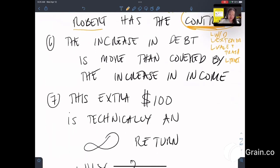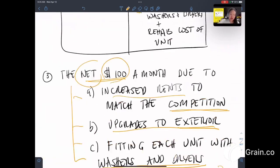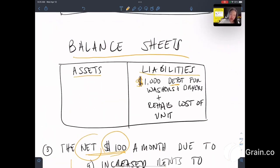Sixth lesson. The increase in debt is more than covered by the increase in income. So what does that mean? So let's go back to his example. So the liability, right? He has $1,000 of debt for the washers and dryers plus the rehab cost of the unit. So this $1,000 debt can easily be paid for, right? Easily paid for by $100 per month of net income.